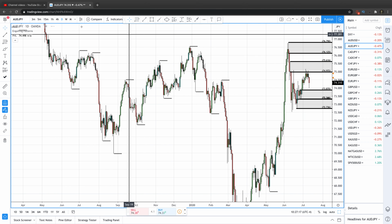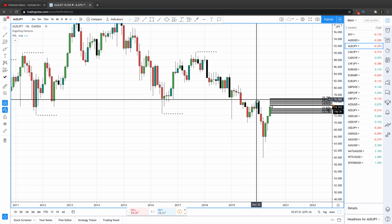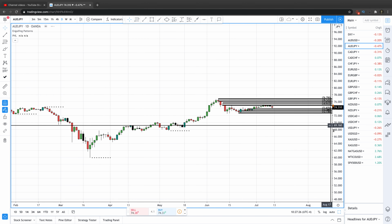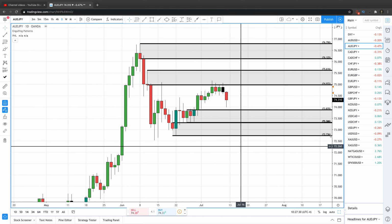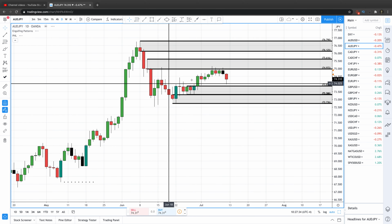I'm not sure what's going to happen with the dollar or with the Aussie dollar. If you go to the monthly, it broke this monthly supply. There's more up above. I think it's going to push a little bit higher. That's just my own bias. I'm not going to trade based on that, but yeah. And that trend is sideways in my opinion.